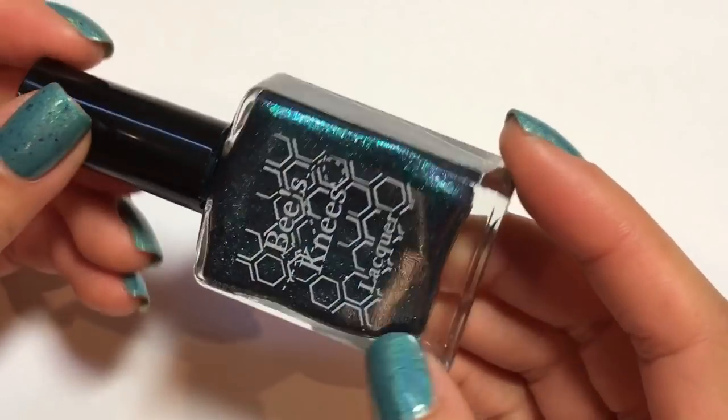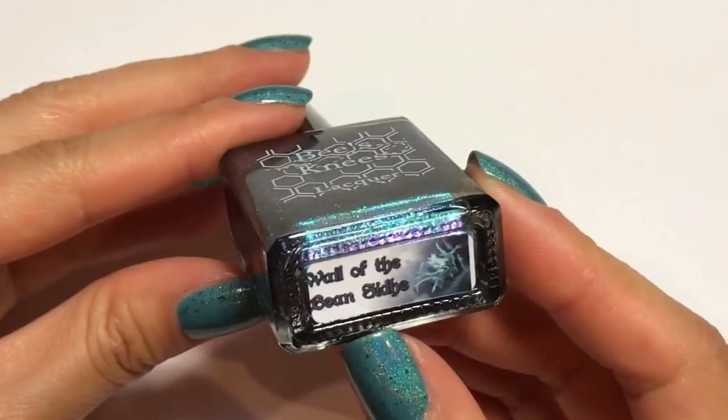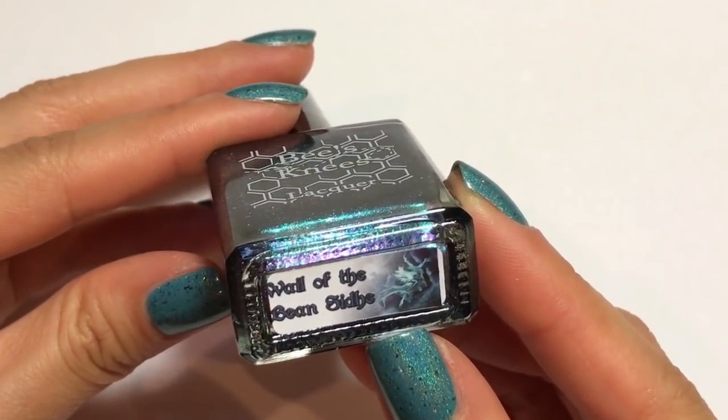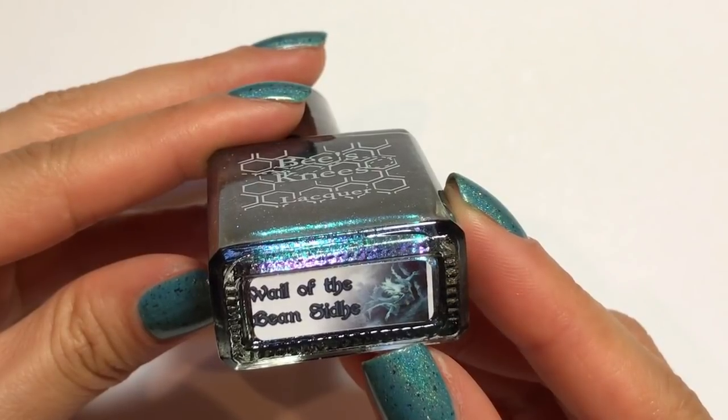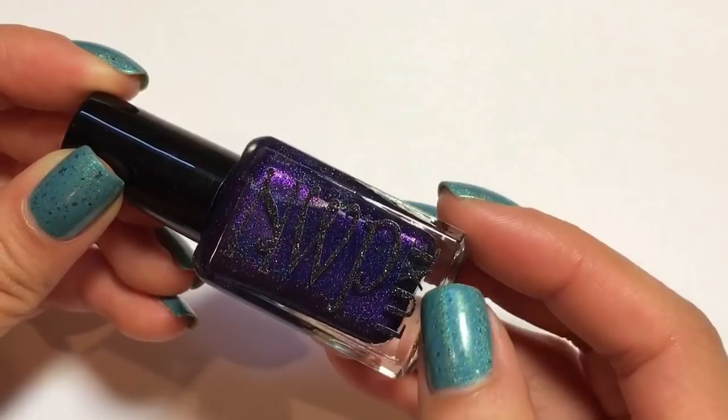Bee's Knees Lacquer, and this one looks really cool. And it is in the color Wall of the Beam Bridge. I can't read. Native War Paints, this is their Luxe polish.